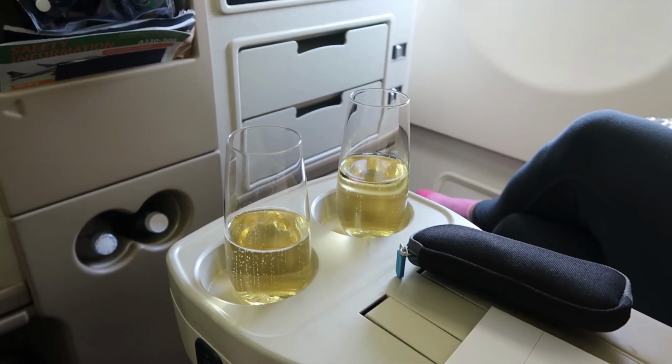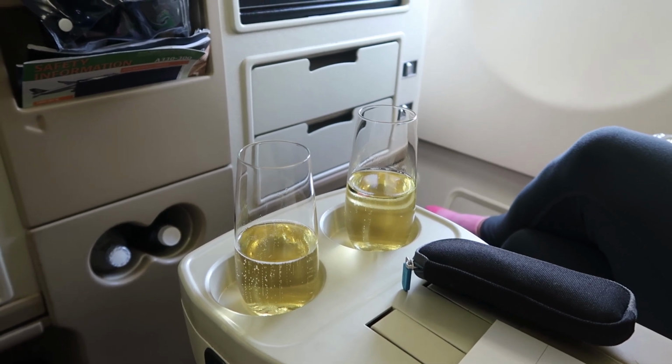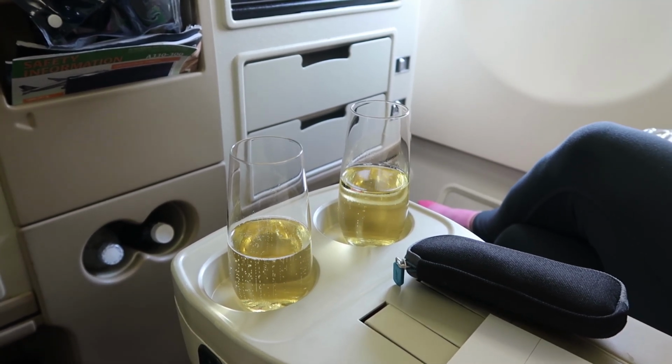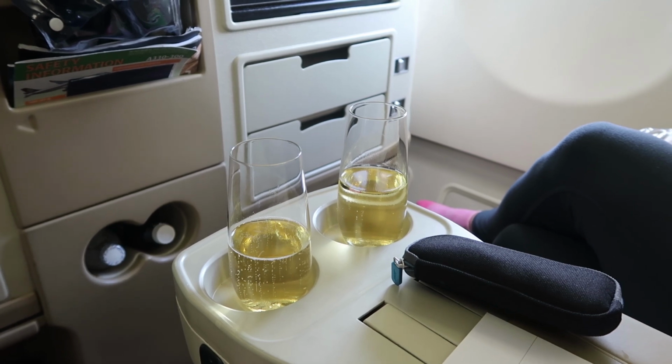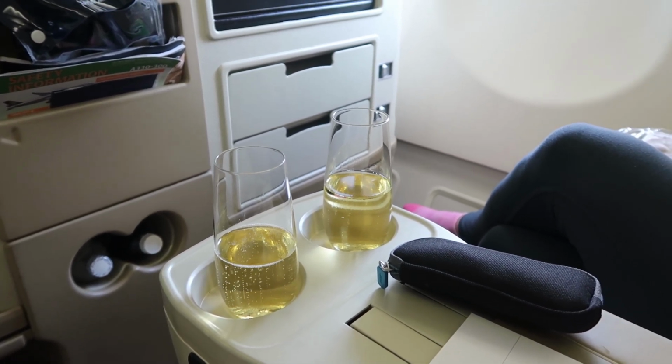We got a glass of champagne when we checked in, and then you have a full bar again. You can have coffee, pop, water, wine, hard alcohol, whenever you'd like. Nothing says good time for a drink like a 12:30 flight.